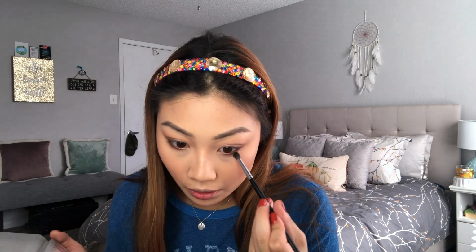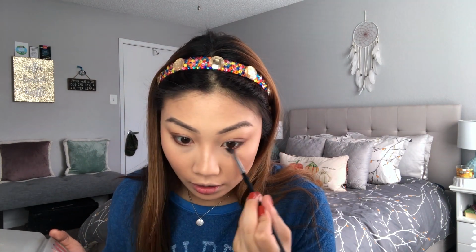Okay, now taking my Morphe M506, I'm going to take the shade Silk Cream that we used in our transition, and to just kind of tie everything together, I'm just going to blow this along the lower lash line so it doesn't look super harsh down there.